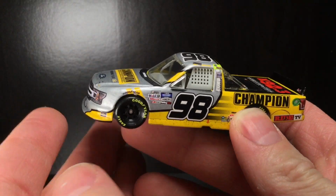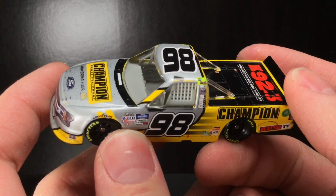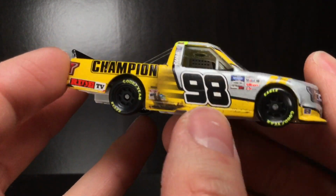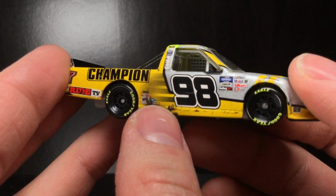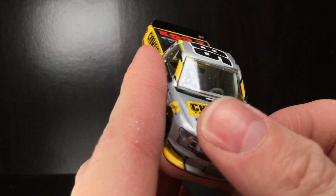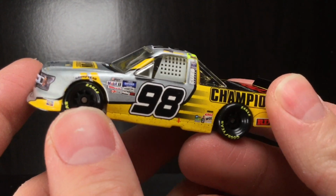Alrighty folks, brand new, out of the good old box, and whoa man, talk about one awesome looking Truck Series diecast. What I love so much about this paint scheme is the detail too. Look at that giant donut ring right there. This was a part of a photo finish with Jordan Anderson at the 2020 Truck Series opener, right?